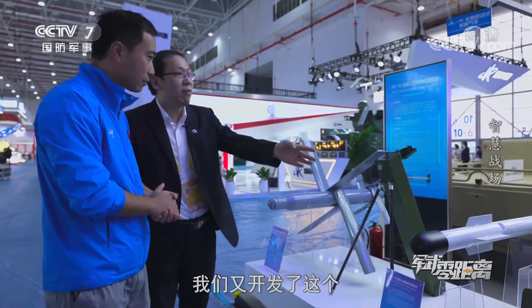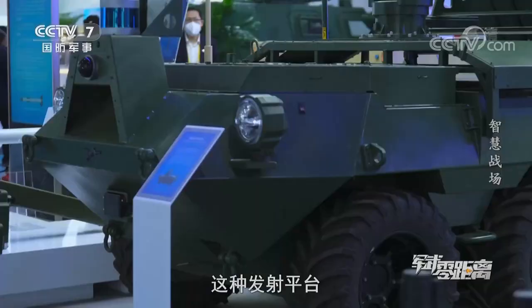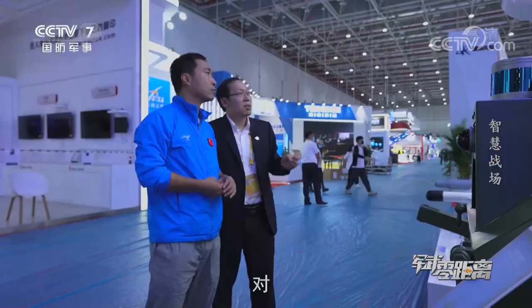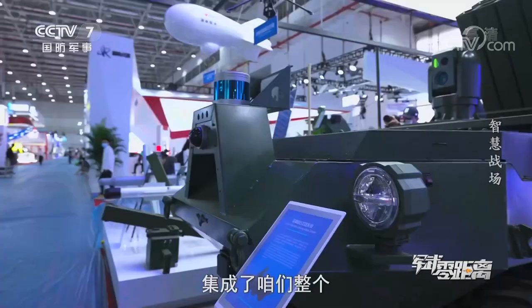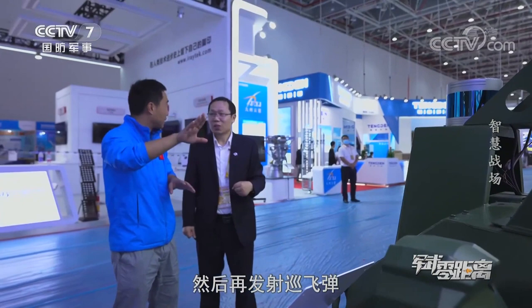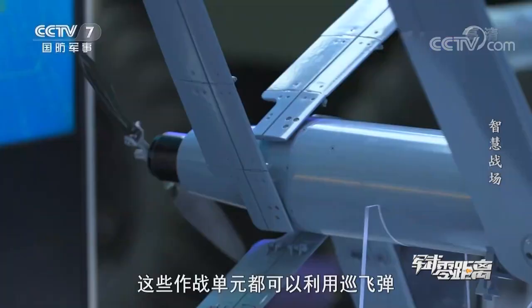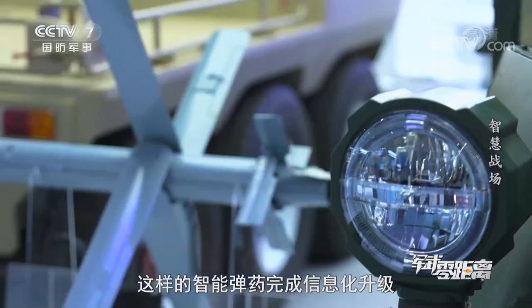At the same time, we have developed an unmanned vehicle launch system based on the individual combat system. It consists of an unmanned vehicle chassis plus an automatic delivery system. This unmanned vehicle platform contains a system that integrates intelligent unmanned combat. It is a close combat unmanned combat system. In other words, a soldier can drive the vehicle remotely, but he stayed away from that place and fired loitering munitions.